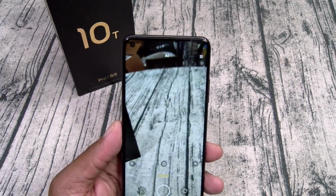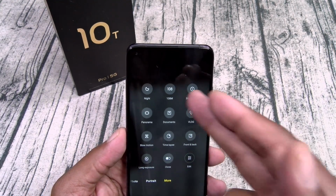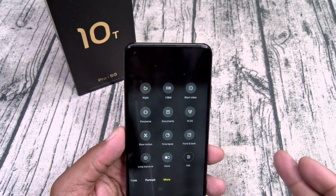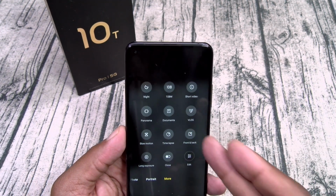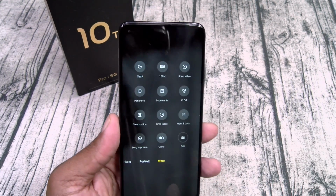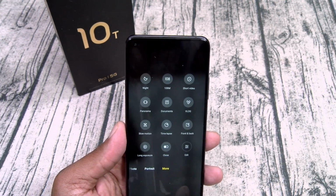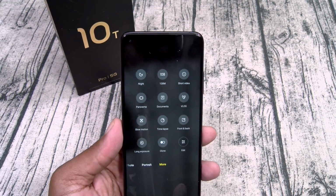Now, you also got portrait mode, and you got more. So you got night mode, you got 108 megapixels, you got short video, you got panorama, documents, you got your vlogs, slow motion, time lapse, front and back. So you can take a picture of yourself and the subject at the same time. You got long exposure, and you got clone.